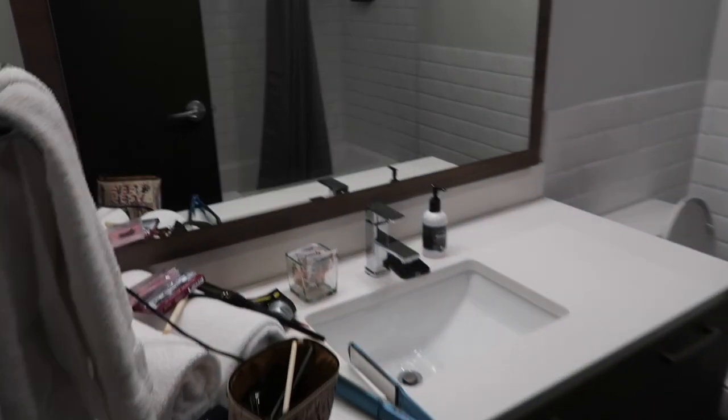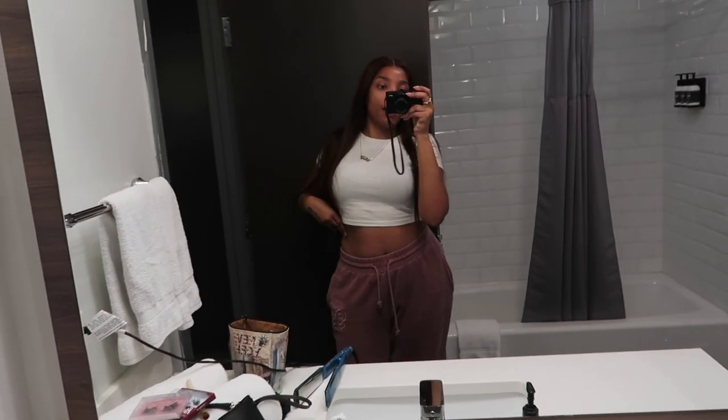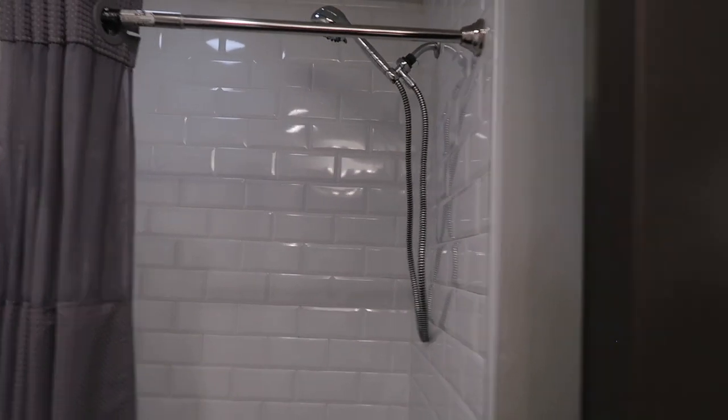Let me try to clean my camera. This is the bathroom when you first walk in. So this will be my bathroom. And of course I'm wearing my favorite soap pants. Shower.